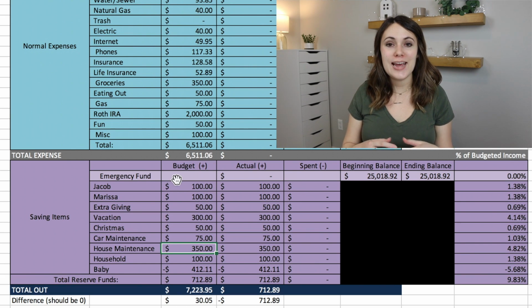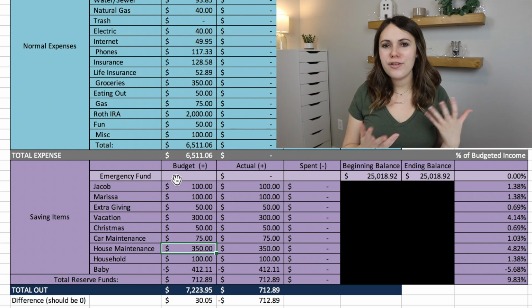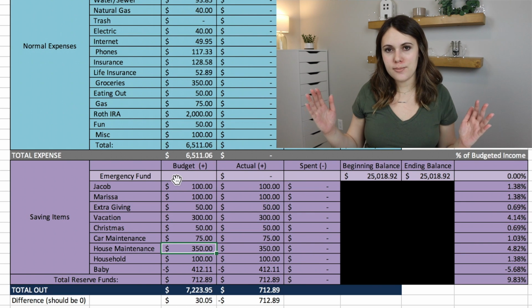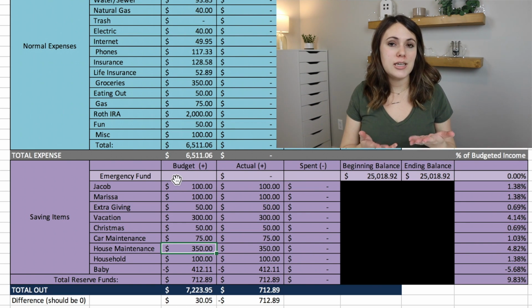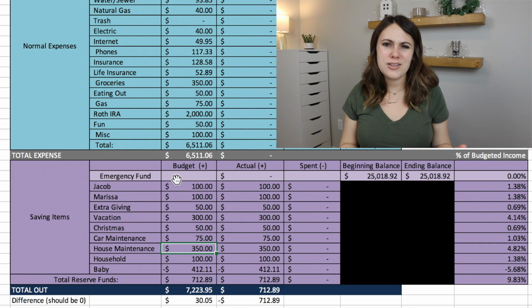Another thing that's being added to our budget now that we have completed our emergency fund is saving money in a house maintenance fund. So we plan to save $350 each month into a house maintenance fund. I've heard that a good guideline could be to save 1% of your house value for the year. So 1% of our house value divided by 12 months would be $350 a month. And we're going to save that much each month to be able to cover any sort of house repair that may come up or any other sort of house maintenance project that may need to get done.